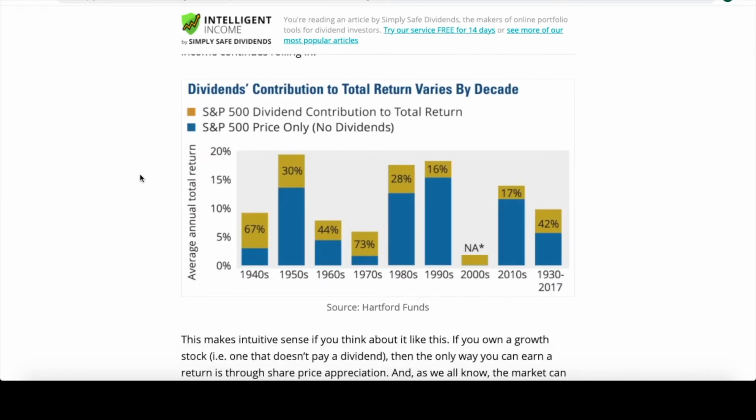As you can see on this chart here, over the different decades, dividends have had a different weighting within the economy, and it's always a fairly large portion. So what you can gather from this chart is that dividends play a large factor in the economy.